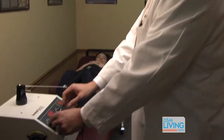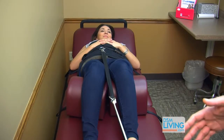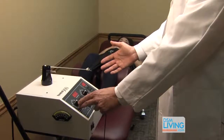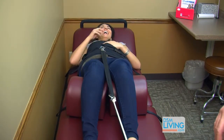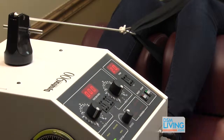Okay. Now, next we go over here to the control unit and we set it. If I set it at a low traction, you may not even feel it at all. If I set it at a medium level, then usually people feel it's very comfortable. If I set it too high, then you start telling me military secrets. And then we just go ahead and start the machine.